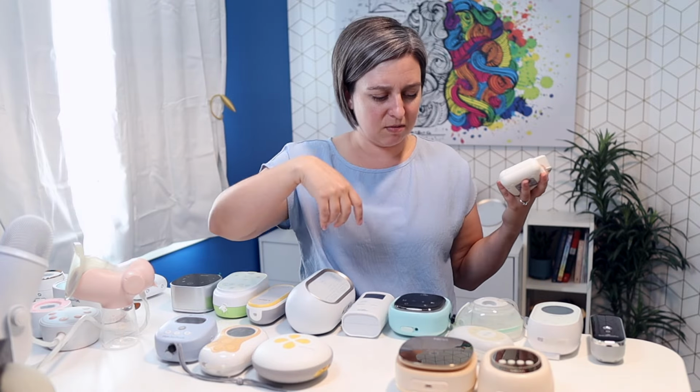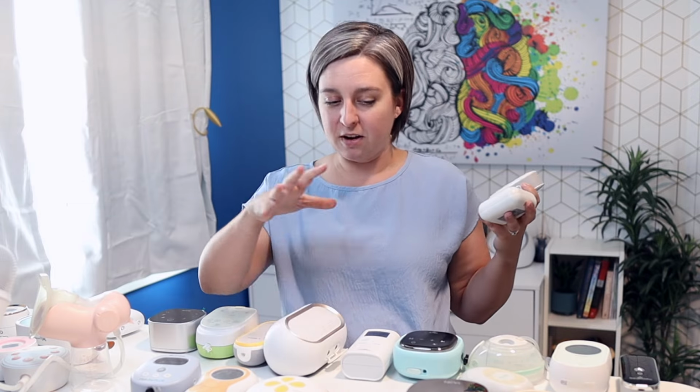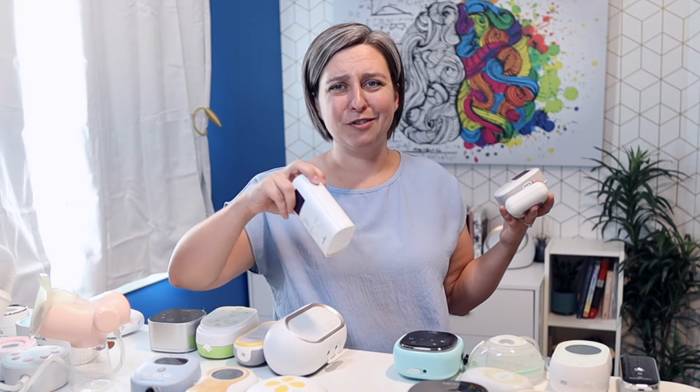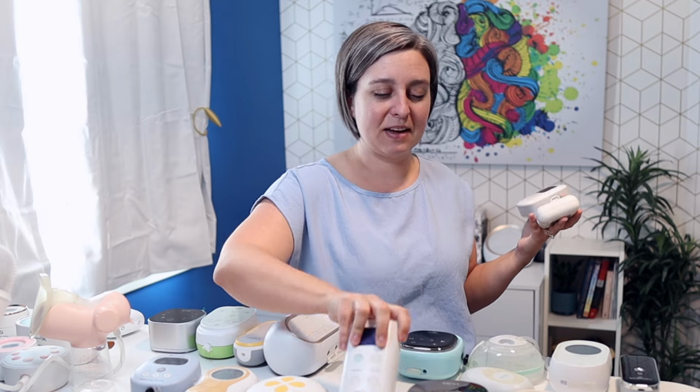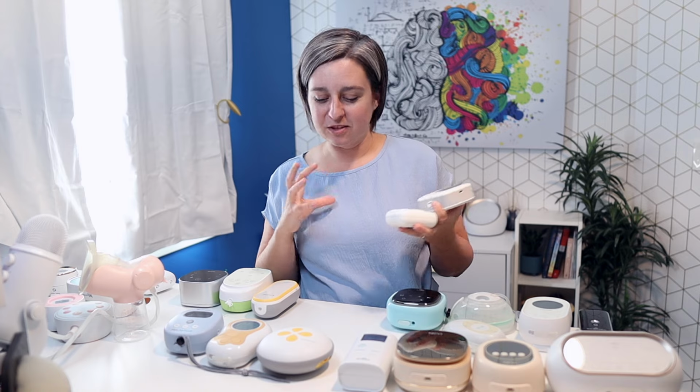So there we go. I think pumps that I find myself not recommending very often are the Spectra 9. It's okay, I guess. The Spectra Dual Compact 2 is kind of on a list for me. Again, that expression mode just drives me nuts.